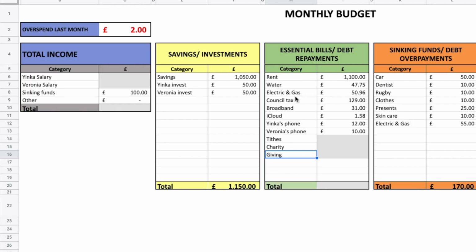So in terms of our essential bills, we are currently paying £1,100 a month for rent. We've got another £47.75 going towards our water bill. Our electricity and gas has slightly increased, so we're currently paying £50.96 on top of what the government is giving everyone, the £66. And then we've also got council tax, which is £129 a month. Broadband is £31 a month. We've got my husband's iCloud, which is £158 a month.